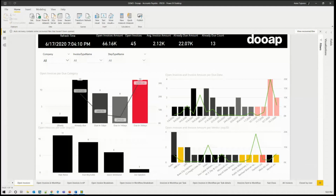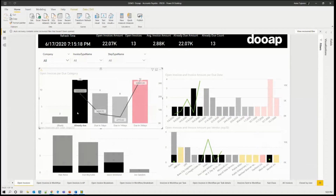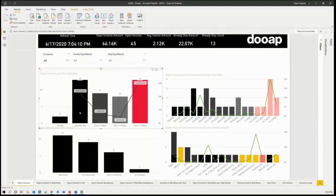A few examples that I want to show in these reports is, for example, this basic report that we have for seeing who has unapproved invoices in the workflow and how many invoices we have that are, for example, already due. It's telling me the amount of invoices and the monetary amount of the invoice. And by clicking the reports, I can dig into the figures. I can now see that from those already due invoices, to which vendors they belong, and to which approvers. I can also, from the report, dig in to an even lower level to see the exact invoices that are unhandled.